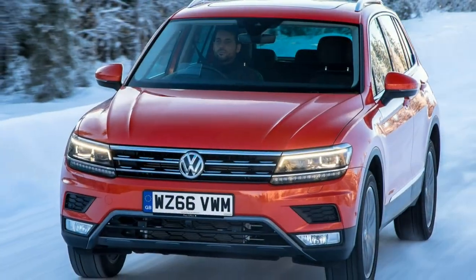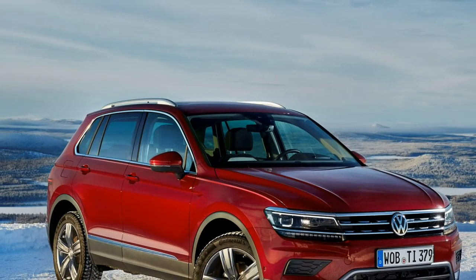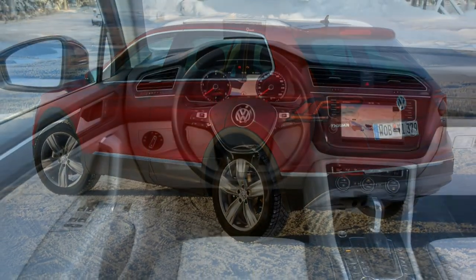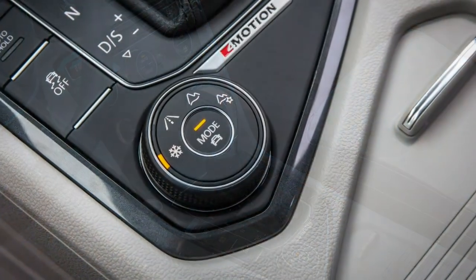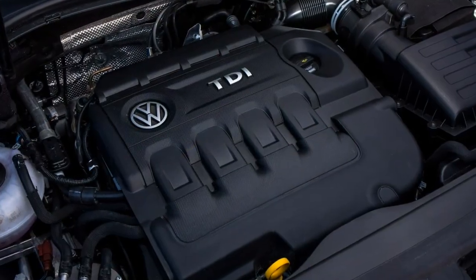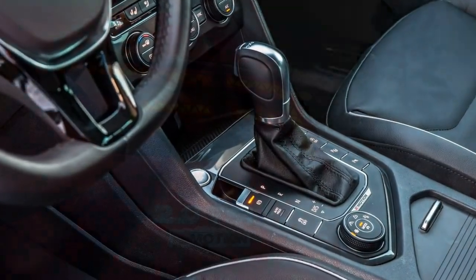Stepping things up a notch is the 190 horsepower 2.0 TDI, coming exclusively with 4Motion and a 7-speed DSG gearbox. There's a really healthy 400 Nm of torque on tap, while 0 to 62 miles per hour is managed in a surprisingly rapid 7.9 seconds. It'll reach 131 miles per hour at top speed.